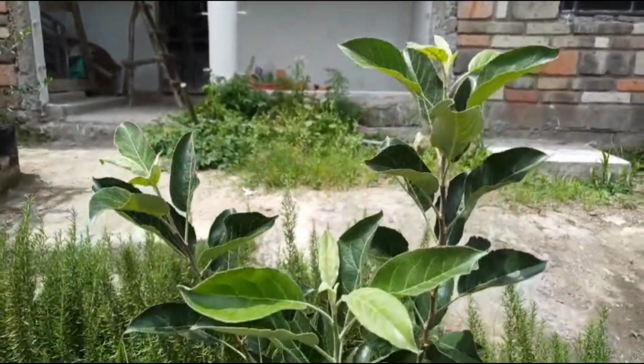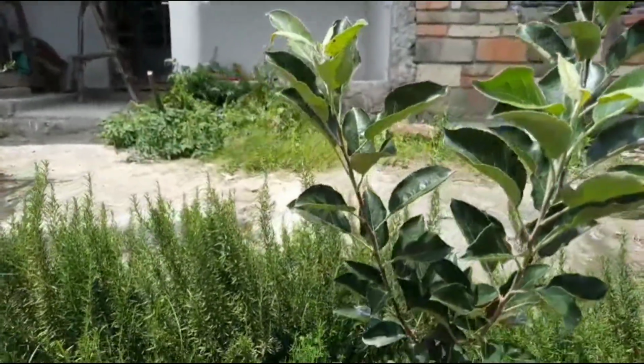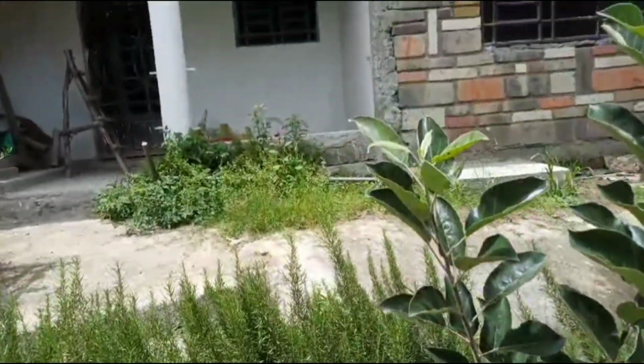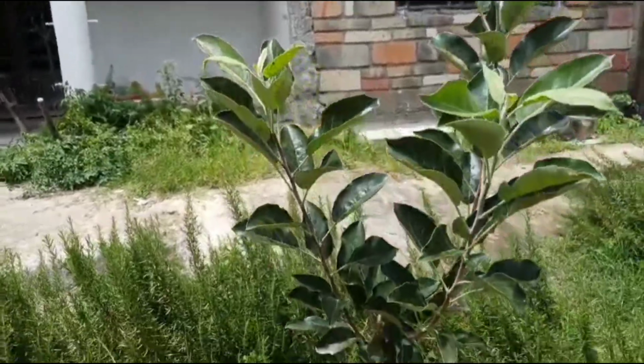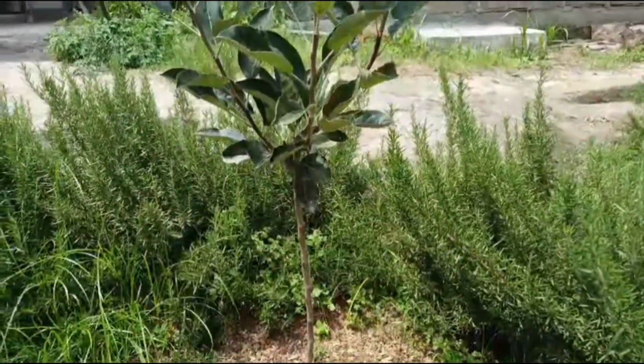But this is the same tree that flowered about 2 months ago. No more flowers, no fruits, but the tree looks healthy to me, bright and green, and just how I like it.